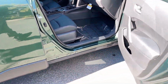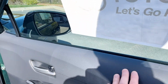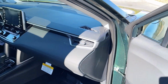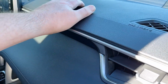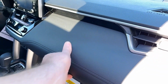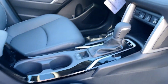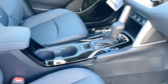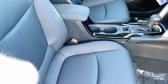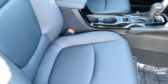Let's go ahead and take a look on the inside real quick. Toyota's providing you with their soft touch interior. We have soft here, soft here, everything on this is soft. Actually, no, that's a hard dash, but we do have soft touch again here. Their 8-inch infotainment does have dual climate, power e-brake, and brake hold, which I will go over once we go inside. And we have pretty nice form-fitting seats with good bolstering, good headrest, and they are heated.